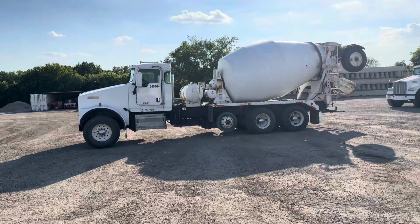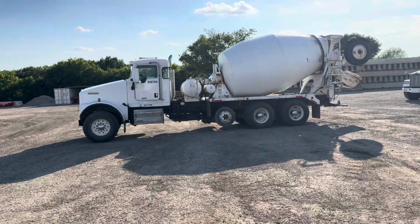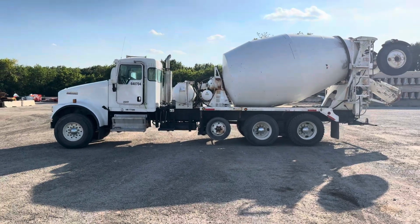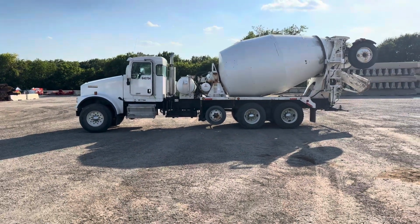So if you're interested in this unit, please give us a call. It's located here in Roanoke, Texas, 972-666-9501 or 1-855-EQ-DEALS. Nice, well-equipped truck, 14-yard box, ready to go to work. Give us a call. Thanks so much.